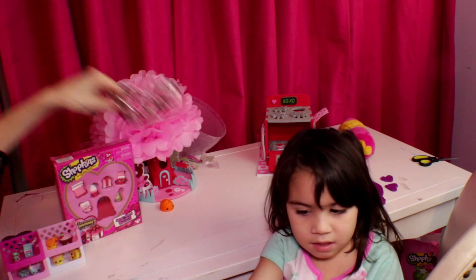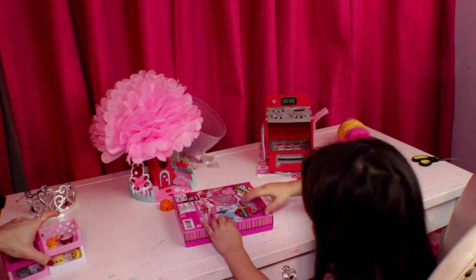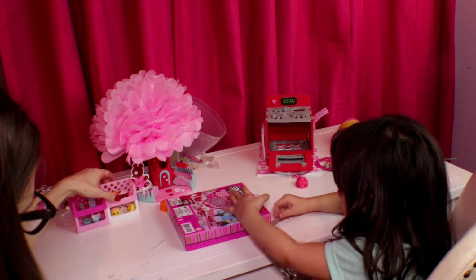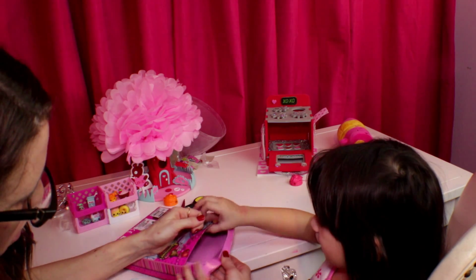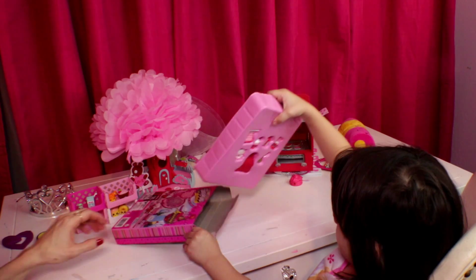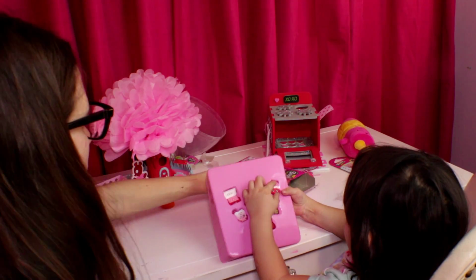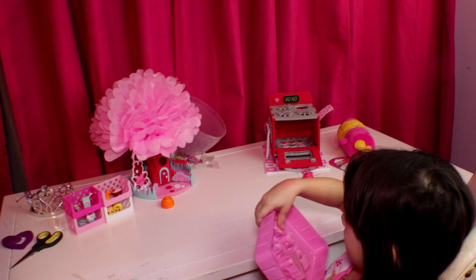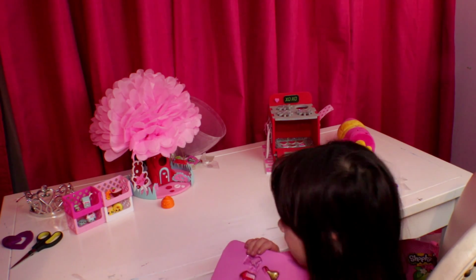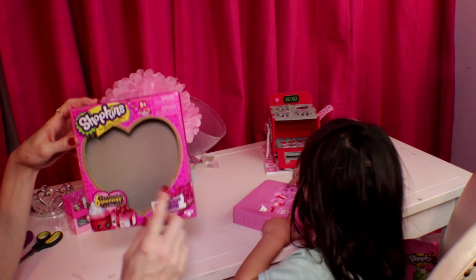Yeah. Okay, Zoey, are you ready to open up your Shopkins Valentine set? Yeah. Oh, I can't wait to see these ones close up and hold them. They are so, so cute. But it's so exciting to see what's inside. Oh, I need a cheeky and pink and red. Cheeky and pink and red.